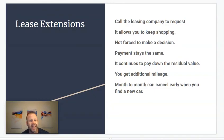So, first thing, just like everything else we do in this course, call the leasing company to request the lease extension. They want to keep you as a customer, so I'm sure most of them will offer some form of lease extension. They're trying to retain your business and hope that you stay with them into the next vehicle. So giving you more time to keep shopping makes sense, because if they say no and then they force you into something, they may force you right out of doing business with them. So it makes sense for them to do lease extensions. It allows you to keep shopping and you're not forced to make a decision.